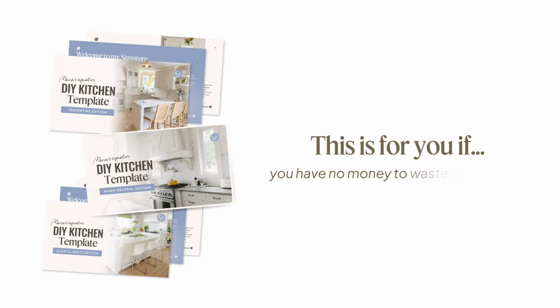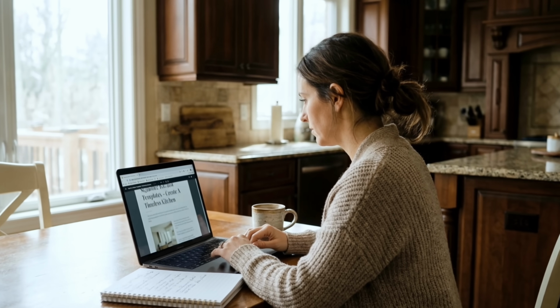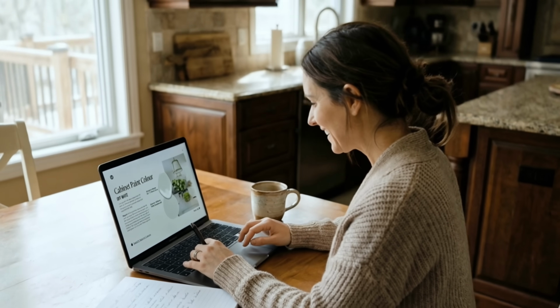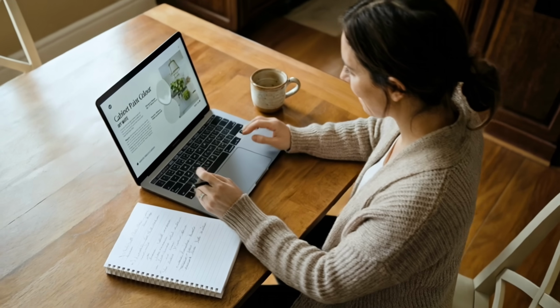Number 3, the timeless formulas for my budget DIYer. So this is for the person that has no money to waste on making the wrong choices for your finishes. You can't afford to paint your cabinets twice. For you, I've packaged my 3 most tried and true timeless kitchen formulas. These aren't custom consultations. They are foolproof guides based on the most common kitchen dilemmas I've solved for 2 decades.